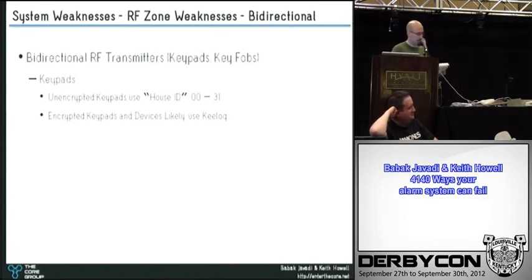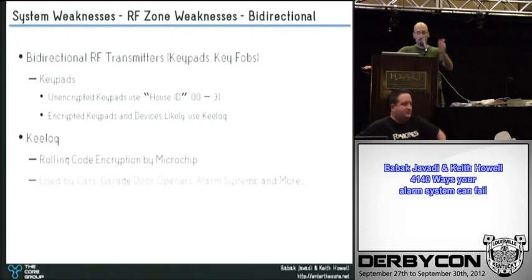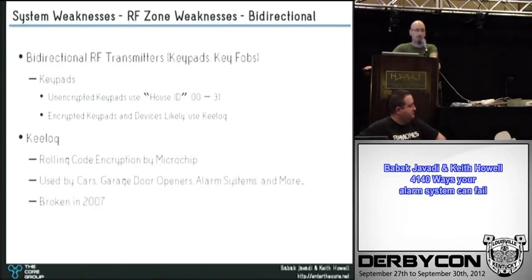Newer keypads like this one, this is a slightly nicer one, are technically encrypted. To the best of our knowledge, they appear to be using Microchip's KeeLoq technology, which is a rolling code encryption also used by car manufacturers, garage door openers, etc. It's used a lot of different places, and it was broken in 2007. Yes?